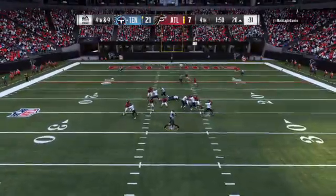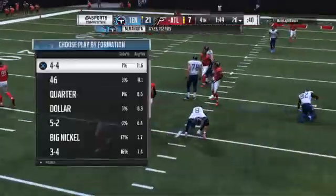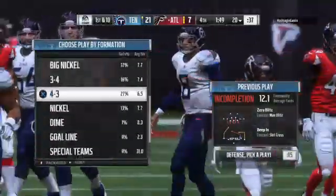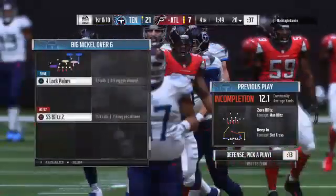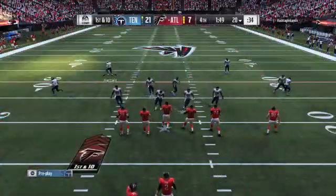From the shotgun, it's Mariota. And they hit him as he throws, as this one's going to go straight down to the turf. Incomplete. The Titans try it, but ultimately they fail on 4th down. And the Falcons defense stands tall. They'll get the football back.